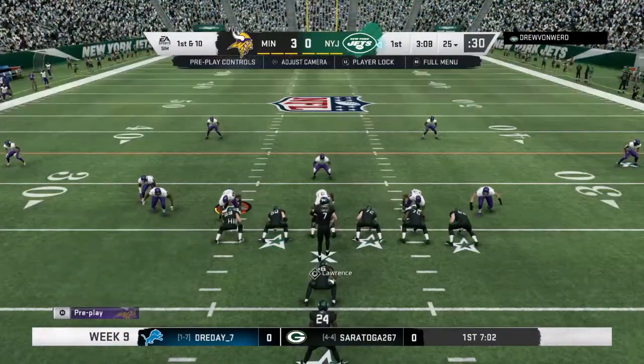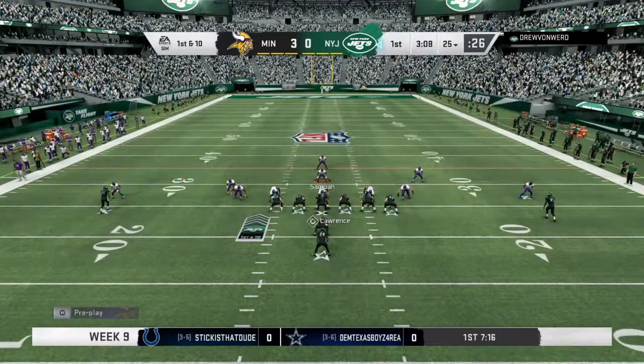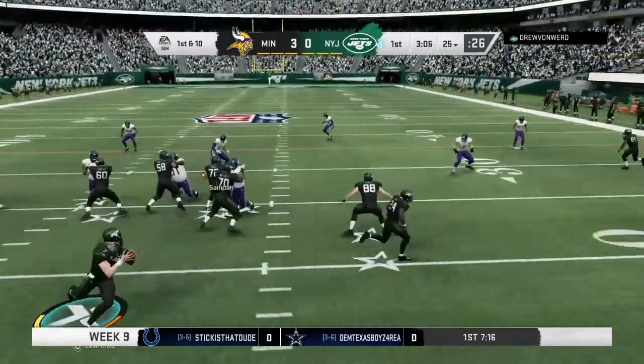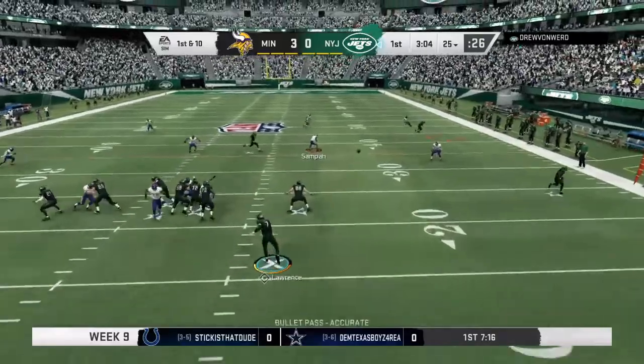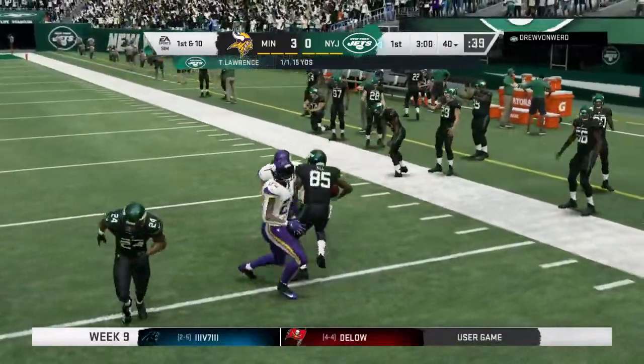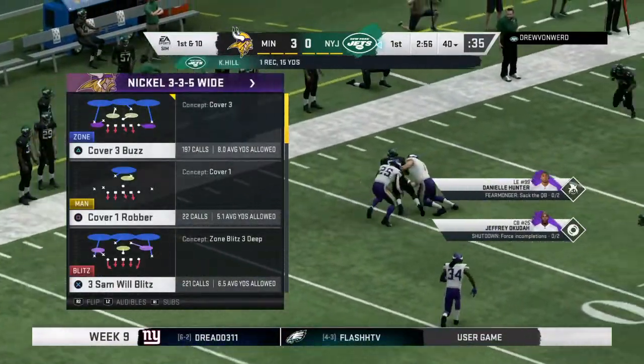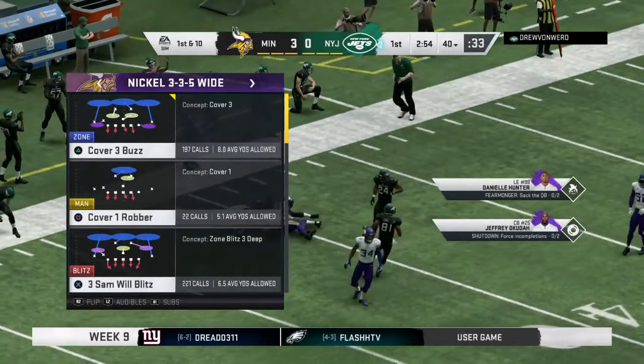Set up, 15 line. Ready. Off the bootleg, Lawrence. It's Hill, complete. And he takes this up to the 40-yard line before being corralled. Give him 15 yards on that one, and the Jets move the chains.